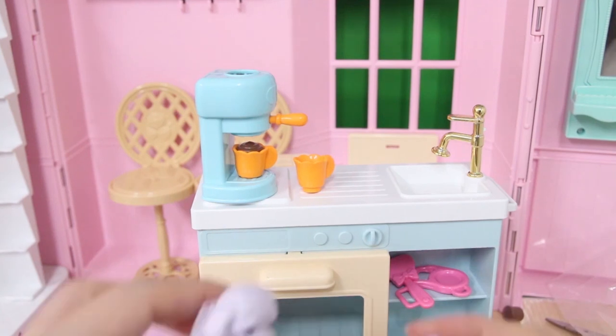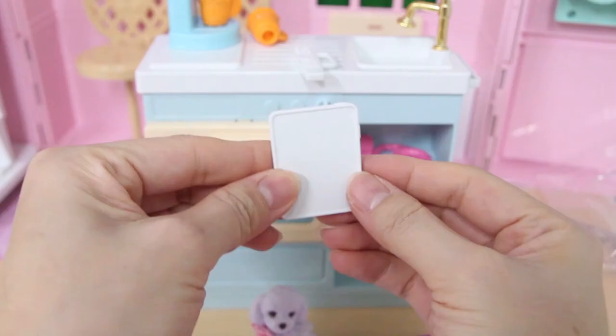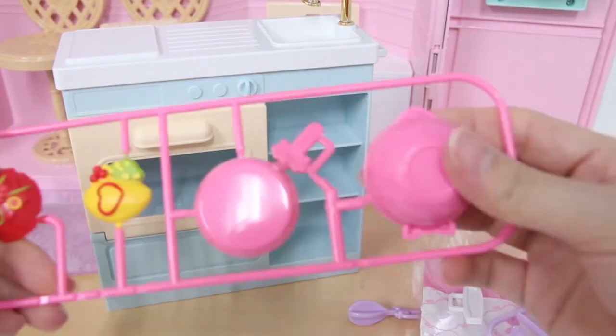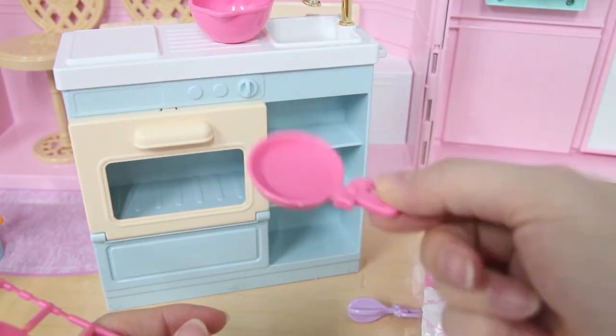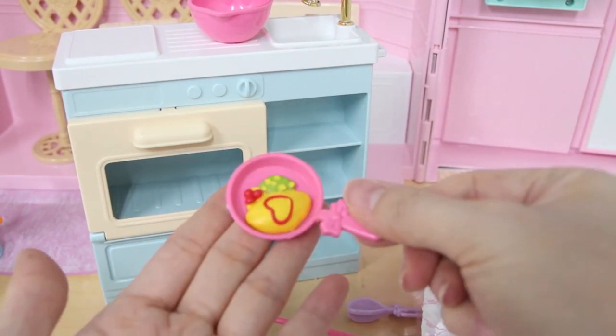And a leash, a bowl for Shushu's food and water, a remote control, and this is an iPad. Let's look at the kitchenware. A mixing bowl, a frying pan, and this is a yummy omelet.